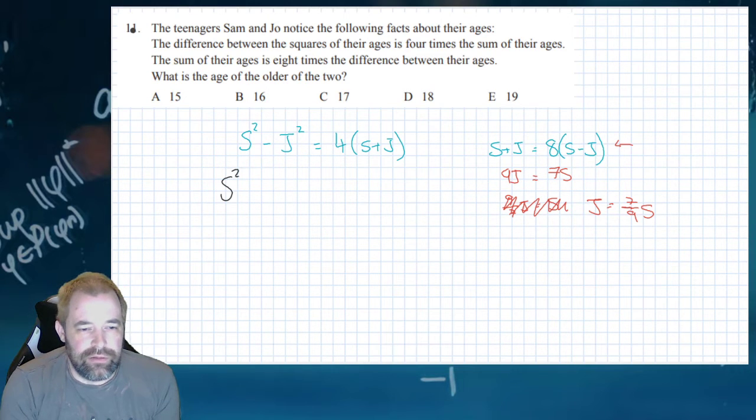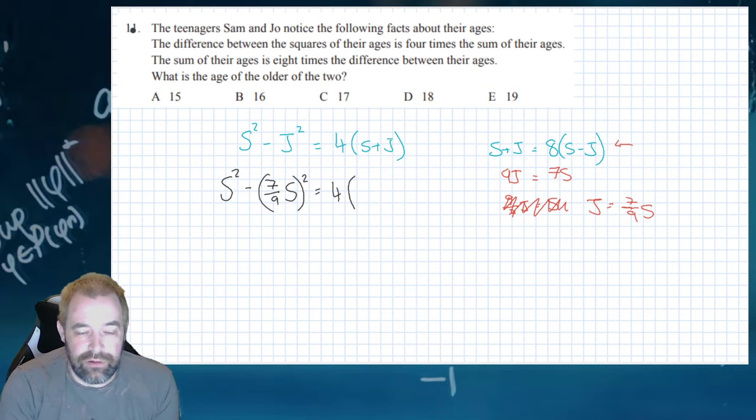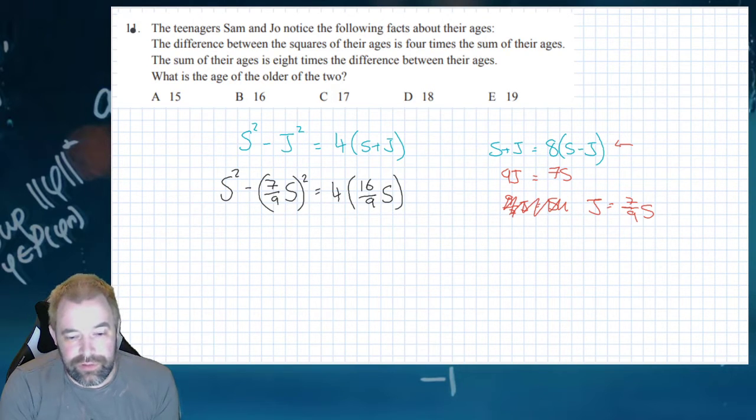So we've got s squared minus 7/9 of s squared. I don't think this is the easiest way to do it, to be honest. It's the same as 4 lots of s plus 7/9 of s, so 16/9 of s. Well, the good news is that these are both square numbers. That's quite nice. Or 7/9 of s is not. So this is going to be, if you square 7 and square 9, you get 49 over 81.